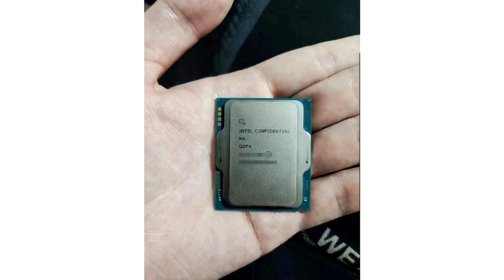There are 6 CPU samples in the picture, revealing several key details apart from the size and design of the SKUs. We can see that the CPU samples resemble exactly how one of the early samples looked. One such sample was leaked by Outsnod last month, which not only has the same QDF4 mention as the latest leaked samples but also resembles them in size and design.